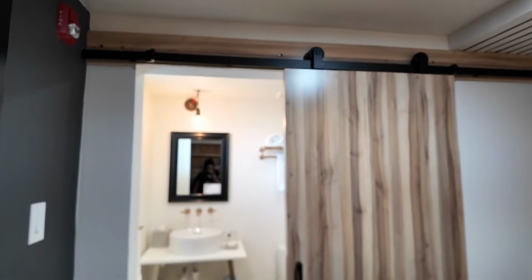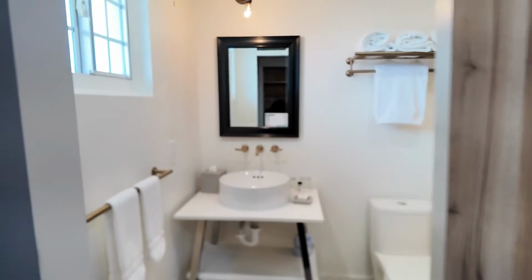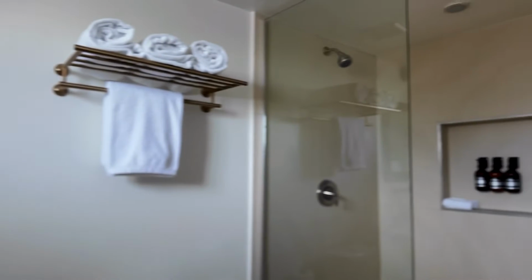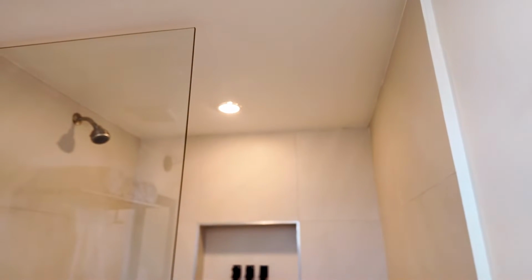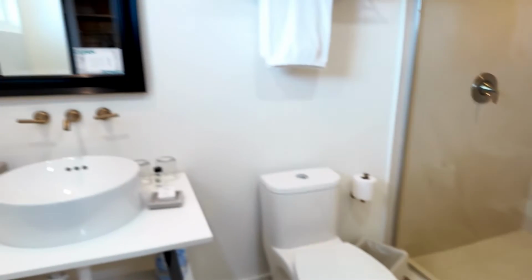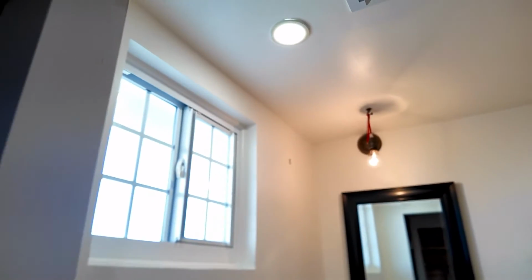When you open the barn door, you enter into this 3-piece bath. So there is a sink, a toilet, and a shower, no tub. However, there were plenty of amenities. You had your mirror, your hand towels, your washcloths, your bath rug, as well as your bath towels. There was also body wash, shampoo and conditioner, hand soap, and lotion included. Plenty of amenities for our 3-night, 4-day stay.